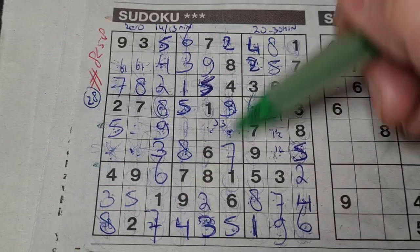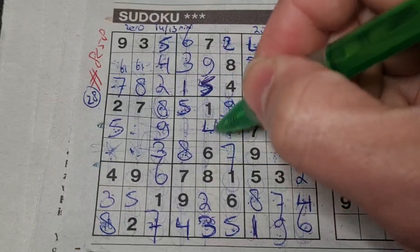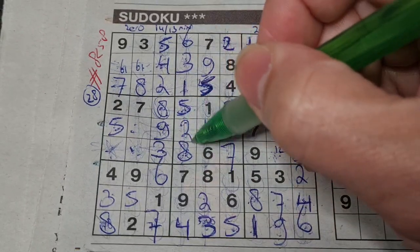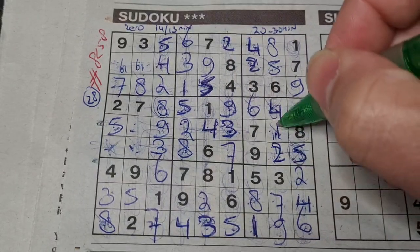4 in this column, 4 in that column, so in the middle column, the only place left for the 4 should be there. And I've eliminated here the 3, so the 3 goes there. So 1 digit left in this big square for number 1. The 2 is missing. 1 and a 2, we have a 2 in the middle row, no 2 there. 2 should be here, and a 1 goes there.